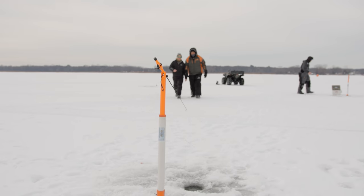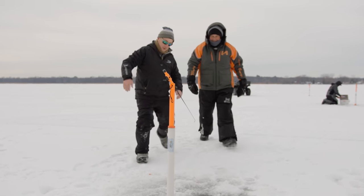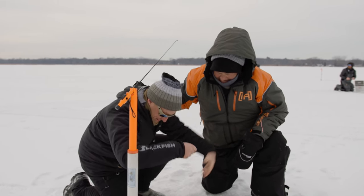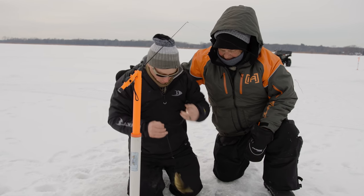I don't have time to jig all your tip-ups. Were these called tip-downs? Tip-down. All right, ooh, I can see him biting there. Oh, yep. Yeah, there we go, Jollaroo. And those are just solid perch right there.